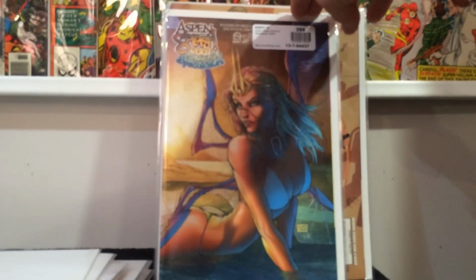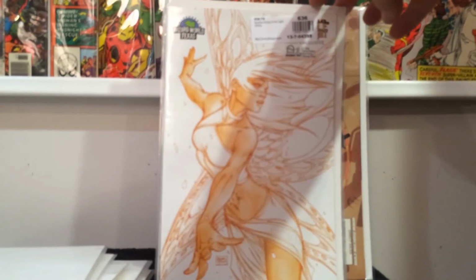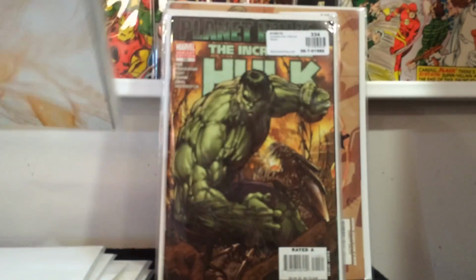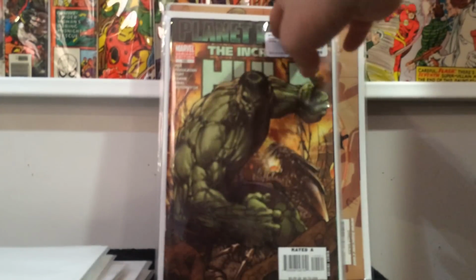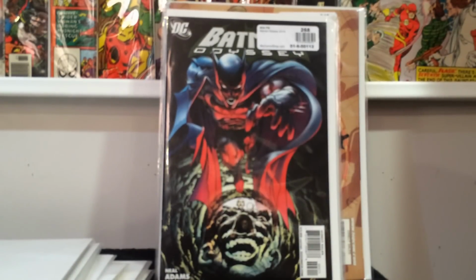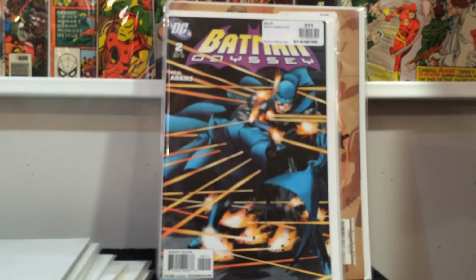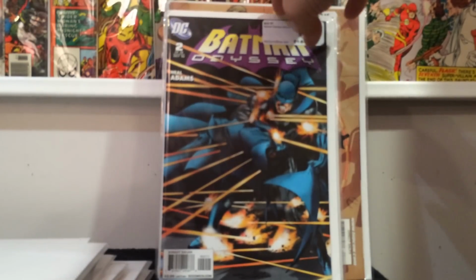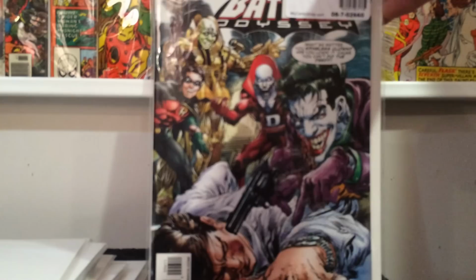Aspen Splash 2007, another Michael Turner cover. Wizard World Texas, Michael Turner cover. Planet Hulk number 100, the Michael Turner variant cover. And then I picked up some of these Neal Adams Batman Odyssey issues. So that was number 3, number 2, and number 6. That's an awesome cover.